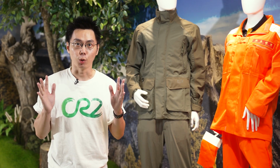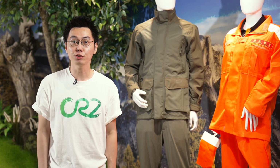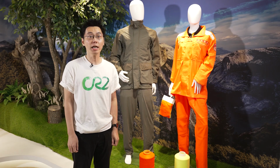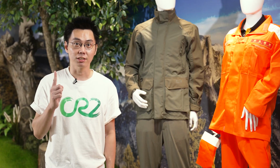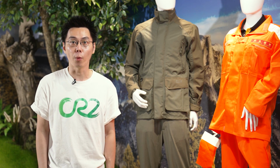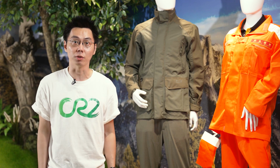Hi, I'm Kelvin. From outdoor to safety workwear, Libolon offers a wide range of fabrics to meet our customers' diverse requirements. So, what kind of benefit can be derived from our safety workwear? First, we provide enough flexibility and mobility to enable our wearers to move freely and comfortably.